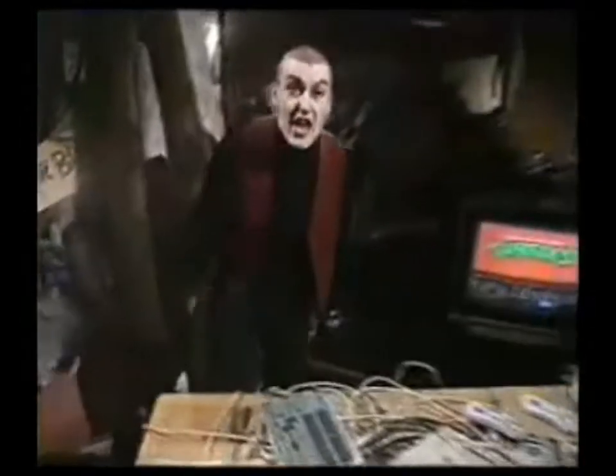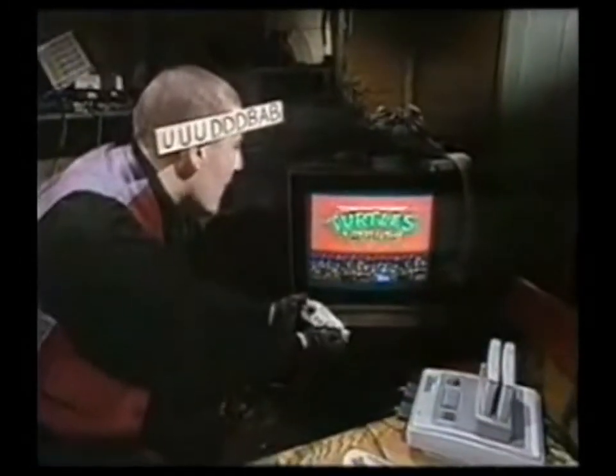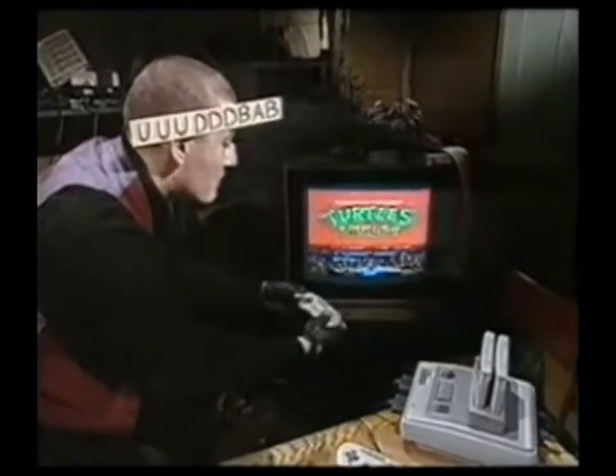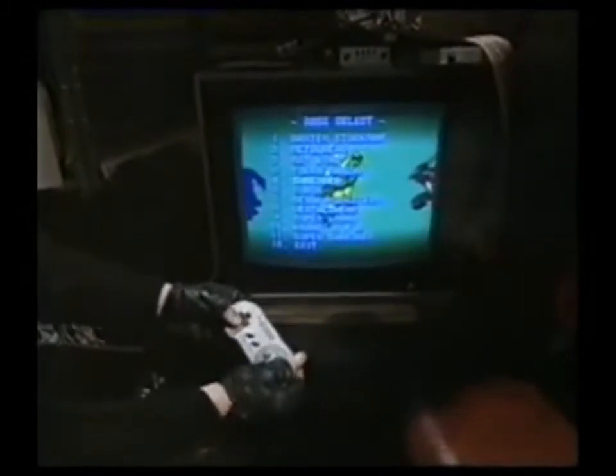Anyway, now you're here, here's a cheat for Turtles in Time on the SNES. On the title screen, use Controller 2 and press up, up, up, down, down, down, B, A, B, and you'll hear a chime. Now, start the game and select your turtle, and a menu will appear showing all 11 bosses.